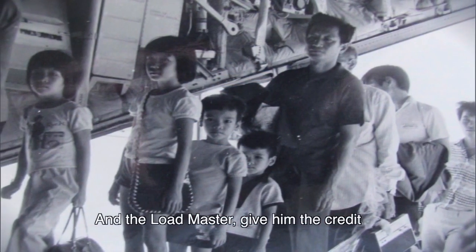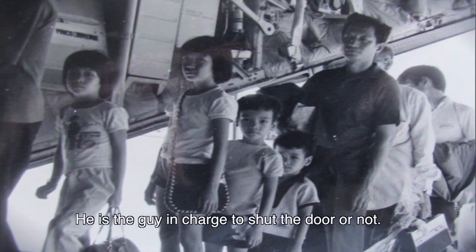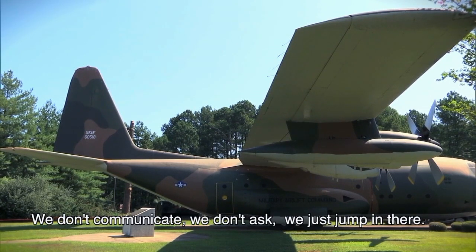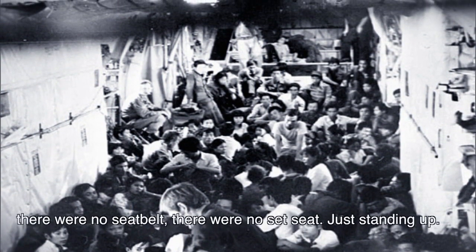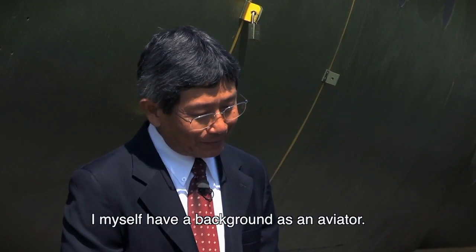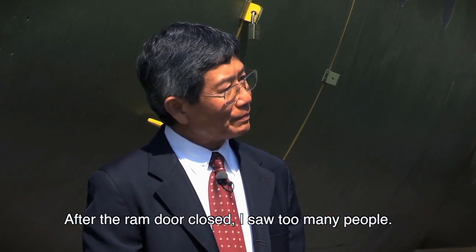And the loadmaster gets credit. He was the guy in charge of whether to shut the ramp door or not. He kept it open. For what reason, I don't know, because we didn't communicate, we didn't ask, we just jumped in there. It was standing room only, everybody standing up, no seat belts, no seats. I myself, because I have an aviator background, after the ramp door closed, I saw too many people.